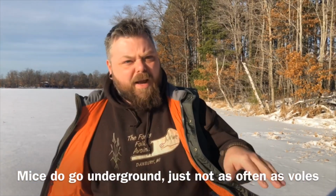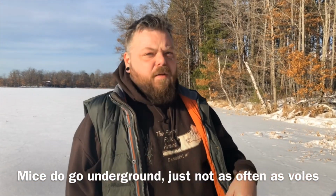So the way we can tell that this is a vole versus a mouse is that they tunnel under the snow. The tracks are very hard to tell, especially with how washed out these are. But mice primarily will stay on top. They'll hop along on top of the snow and hide in the grass. Whereas a vole, who lives its life primarily subterranean, will dive down and tunnel under the snow as if it were summertime and it were tunneling in the dirt.